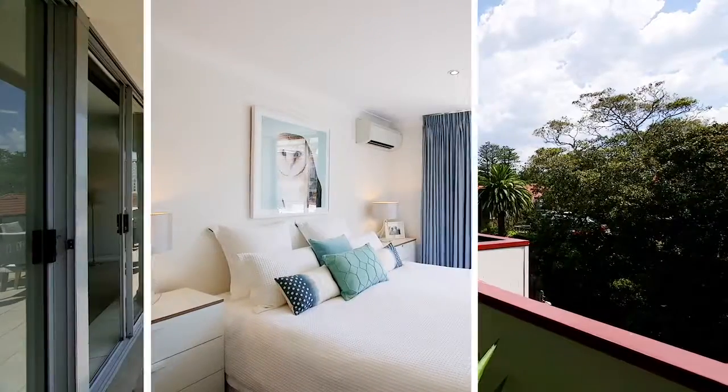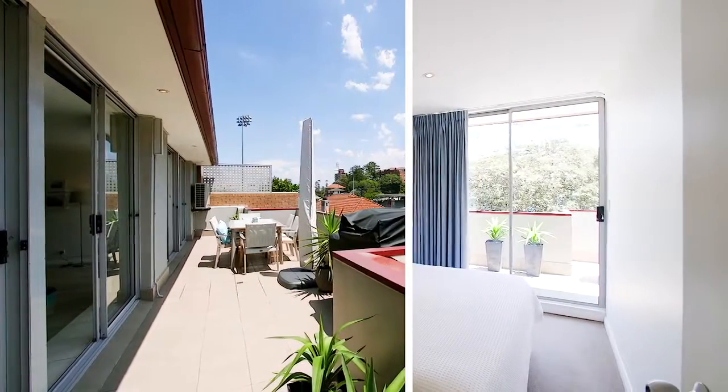Another thing I know you'll love about this property is its sheer size. The kitchen, the dining, the bedrooms, the balcony, everything about it is generous.